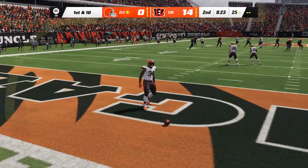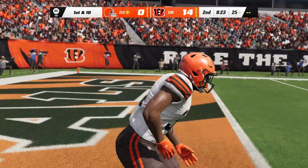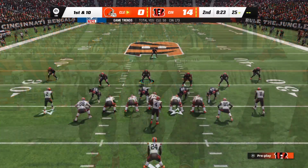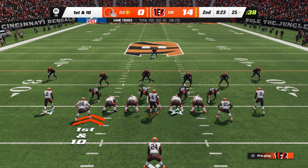And there will not be a return here. It's a touchback, and it'll come out to the 25-yard line. Cleveland offense making their way out. And they're in a bind early here, down 14-0.